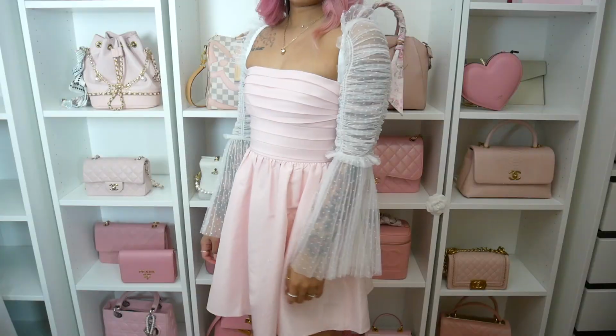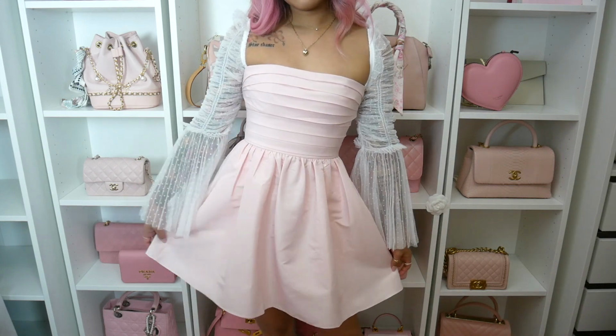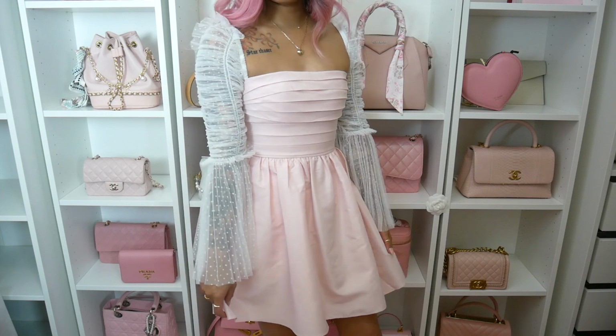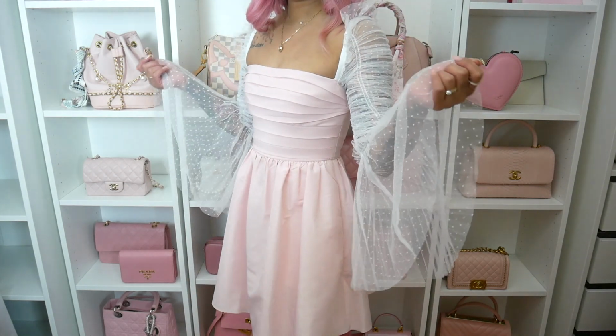I kind of already mentioned this, but my next spring staple is gonna have to be dresses. I actually picked up this really beautiful Self-Portrait dress recently, and this is the first time that I've ever shopped from Self-Portrait. I got it from Farfetch as well. Unfortunately, they are sold out, but I will leave a couple of links to Self-Portrait dresses that are still available on Farfetch right now.